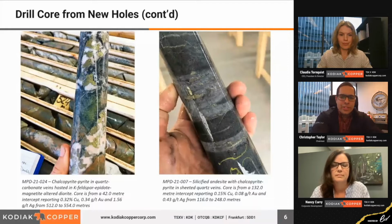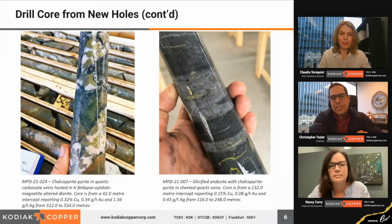And some of the other results, this is what appeals to me as a geologist and somebody that's worked in porphyries a lot. The image on the right is actually quite interesting to me because this shows you the same type of vein-hosted chalcopyrite-dominated mineralization that we see in the high-grade zones, but this is actually drilled marginal to some of the other holes. It goes into the flank of the system.